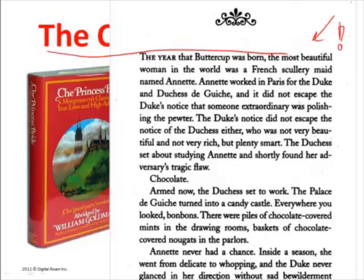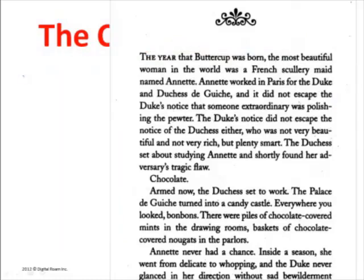There's Buttercup, there's some scullery maid, there's some Duke, there's some Duchess. We haven't even gotten halfway through the first paragraph of what I think is a lovely book, and already we're stuck on who all these people are that we're talking about. So we came up with the idea of doing something called a character map. And this is the tool I want to leave you with.